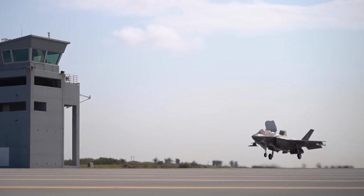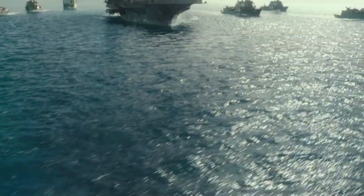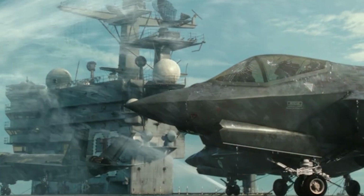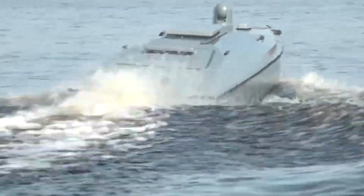But aviation is only part of this revolution. The same transformation is already reshaping naval warfare. Not long ago, the backbone of every navy was made up of large warships. Today, they're increasingly forced to defend themselves against dozens of small, unmanned surface vessels.